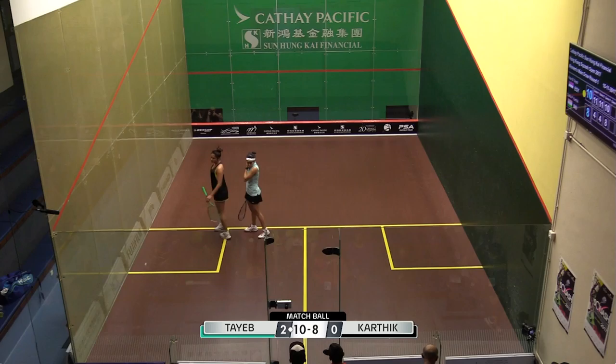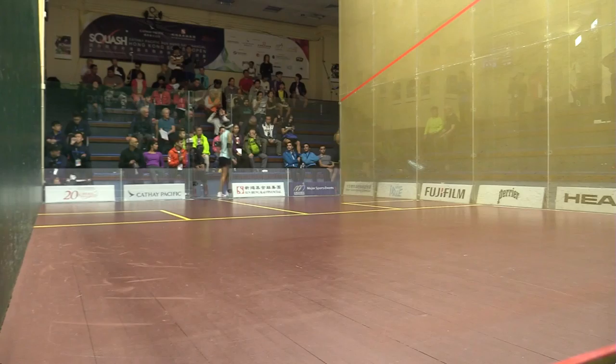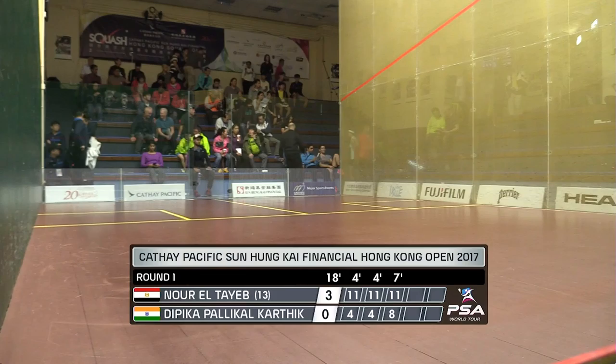Well, there you go, match to Nour El Tayeb. A lot better from Karthik in that third game, but not quite enough. So 18-minute quick fire stuff for Nour El Tayeb, the number 13 seed, beating Dipika Pallikal Karthik, 3 love, 11-4, 11-4, 11-8.